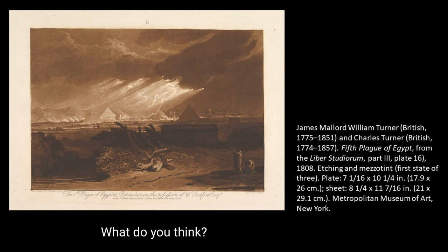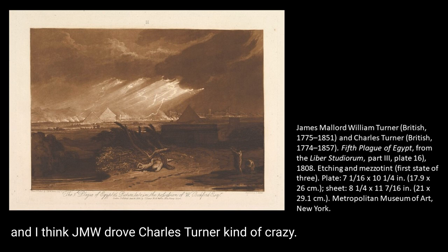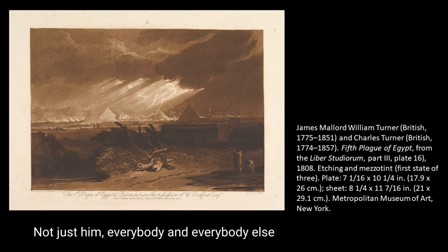These mezzotints are really fantastic. And I think J.M.W. drove Charles Turner kind of crazy. Not just him, everybody he worked with, because he was so exacting. On top of him, he would do the etching and then he would make notes. He was not very nice. No, not at all. He was a very unpleasant person. Still, he supervised this thing so incredibly carefully. I mean, it was really smart.